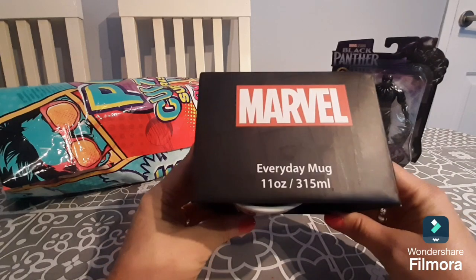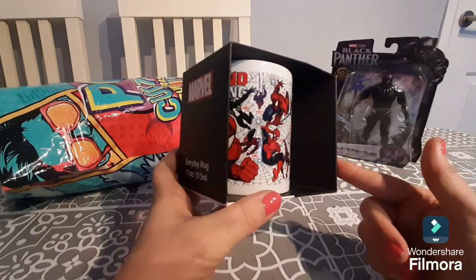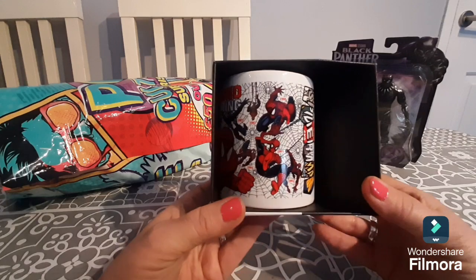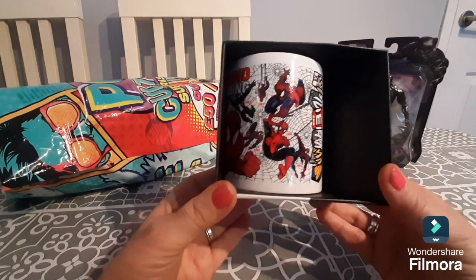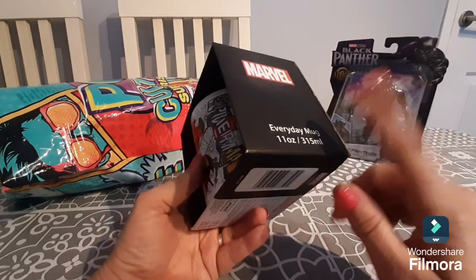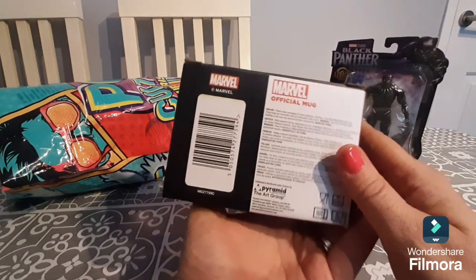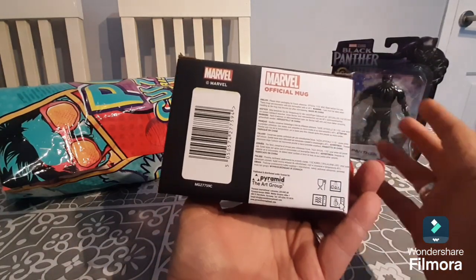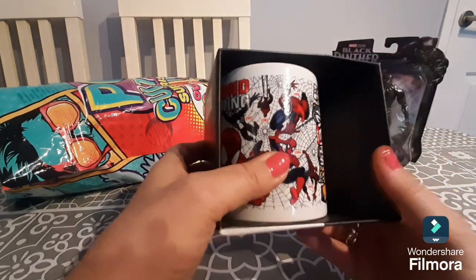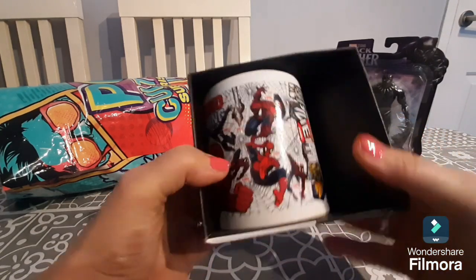Okay, I actually won a cup very similar to this, or if not the same cup, from an arcade machine in Portrush. So it is actually so strange that I got the Marvel. I genuinely think this is the same cup. But anyway, this is a Marvel officially licensed product. It has lots of Spider-Man. I don't know what it says on the side. Oh, it says Beyond Amazing, which is nice.